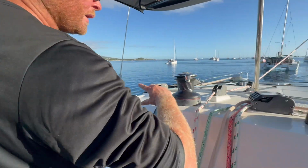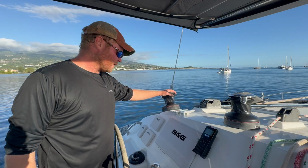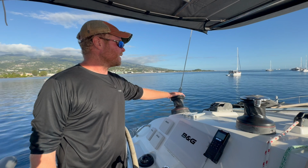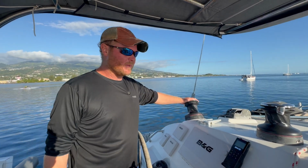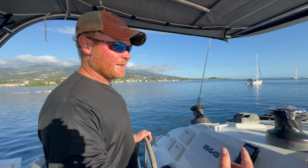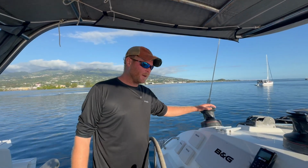We got 3 winches up here. These 2 are manual. This one's electric. Works out good. I mean, we really only use the electric for raising the main and a few other little jobs. Most of the time we can utilize these for everything else. So good to have 1 electric winch though.